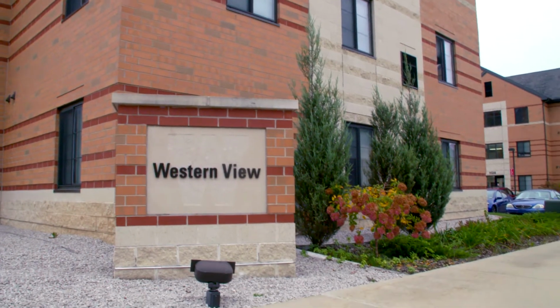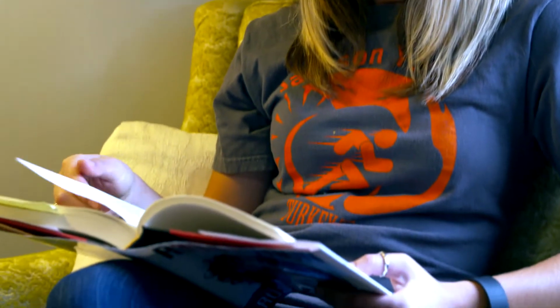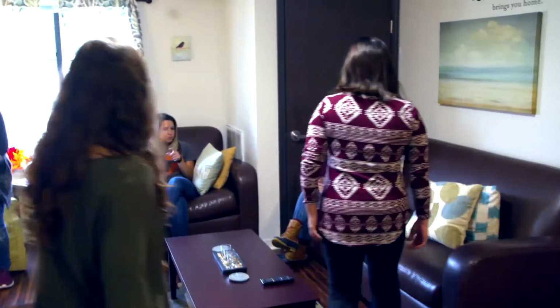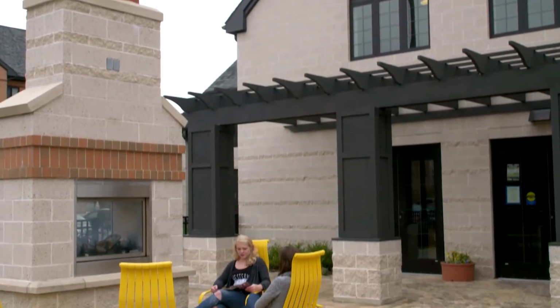The Western View is the first new housing we've had on Western's campus since the 60s. And with that, we wanted a place for students to graduate from living in the residence halls to the next step. And the Western View very much fit that. I would say that part of the goals of the project were also to blend the convenience and safety of living on campus with an off-campus style environment.